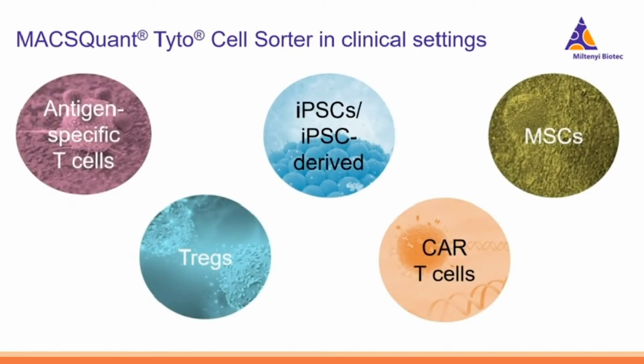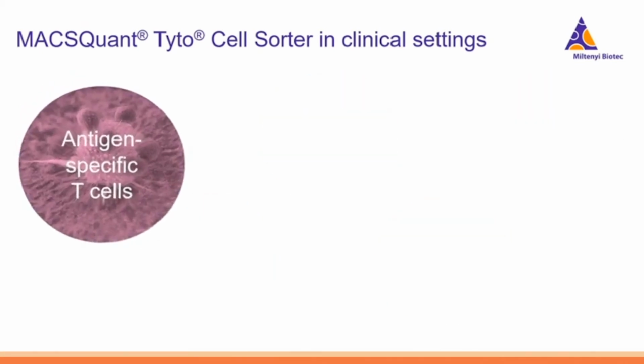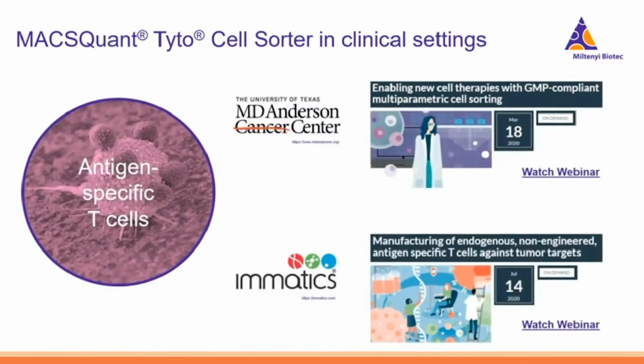But coming back to immuno-oncology, we also see some nice applications with the MACSQuant Tyto Cell Sorter. For example, we have quite a few clinical trials currently running where the MACSQuant Tyto Cell Sorter is utilized to enrich antigen-specific T cells directed towards different kinds of cancers.